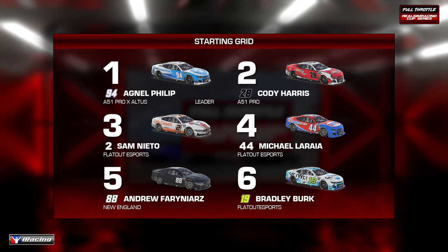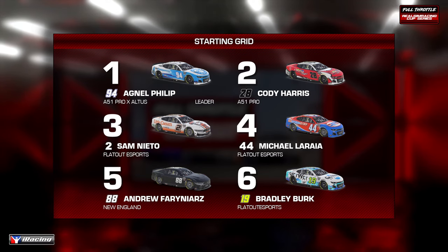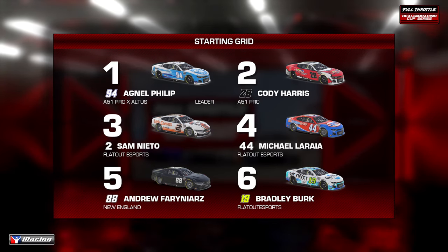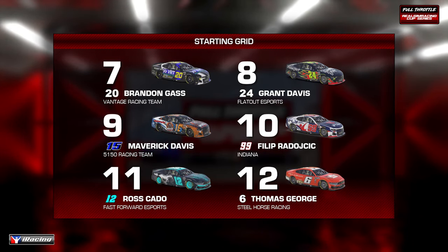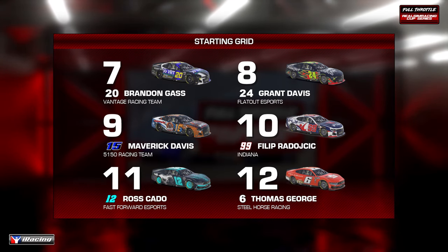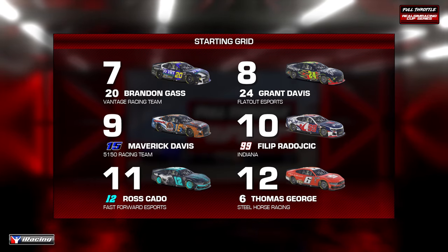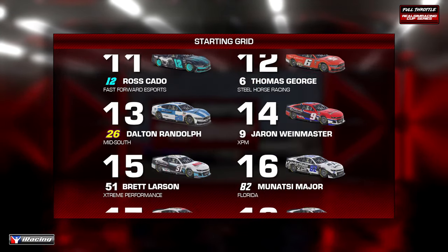Sam Nieto will start third on the grid tonight. Michael Araya is going to be alongside in the number four spot. They'll make up row number two. And then Andrew Freenosh and Bradley Burke Lorenzo round out row number three. Yeah, absolutely. And we have Brandon Gass and Grant Davis for row four. Maverick Davis and Philip Radojcic round out the top 10. And Ross Cato and Thomas George make it six rows here, Evan.